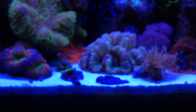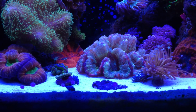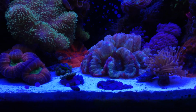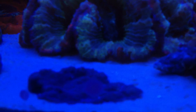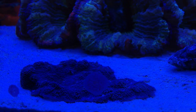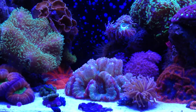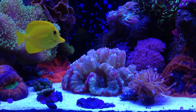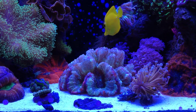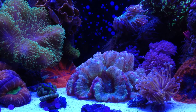See if we can get this color going a little bit better. Yeah, down at the bottom, the Tyree blue chalice is showing a lot of growth. Even though it's down here on the sand bed, you can just see it spreading out over the top of it, so that's really cool. The Trachyphyllia radiata in the middle is doing absolutely awesome. The orange torch is also looking really good, you know, since the last video.